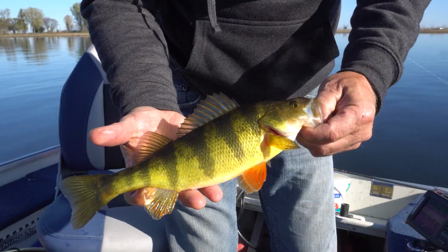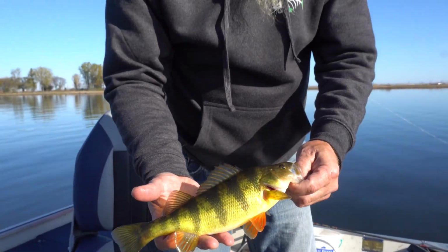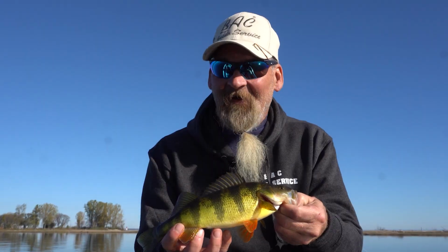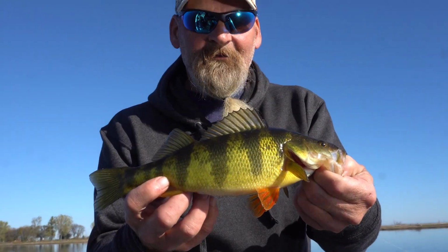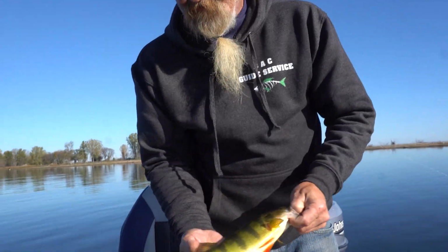They're pretty and they taste good too. Like I said, the only thing that beats this fried is a brook trout fried in butter and just Lawry's seasoning salt. That's the best fish there is to eat, is brookies, but this is number 2 in my book. They are so good. And that's a nice 10, solid 10, 10 and a half.